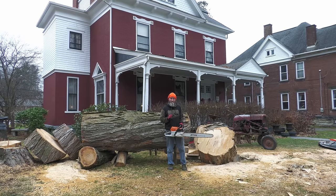And this is my very first Stihl professional grade chainsaw. I've always had Stihl all my life. I really like them, but this is my first professional grade saw. And I'll tell you what, if you've never used a professional grade Stihl saw, there is a huge difference. This is the MS-462, and I'll tell you what, it is a beast.